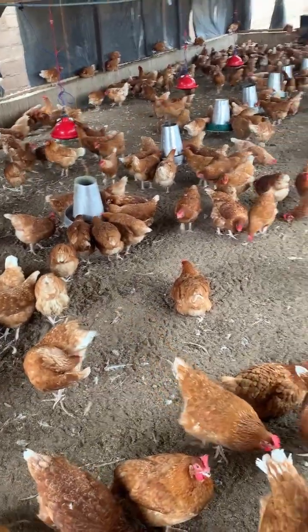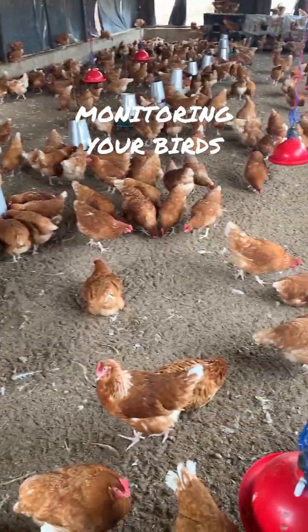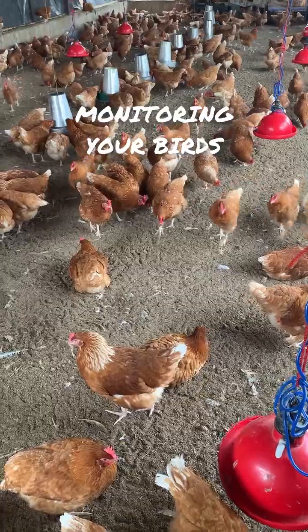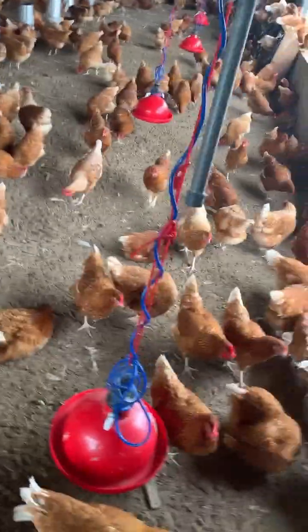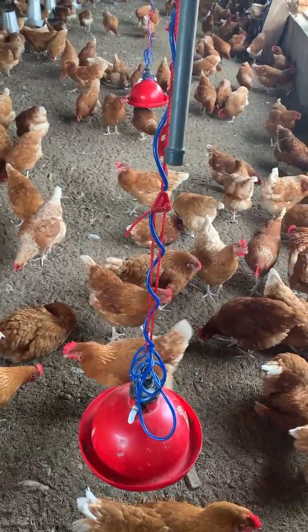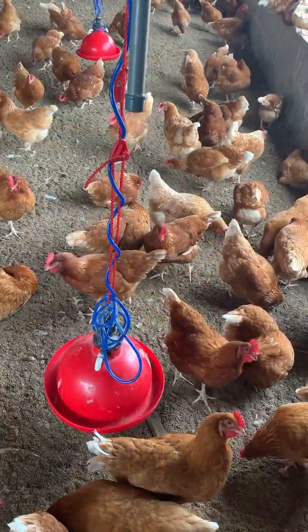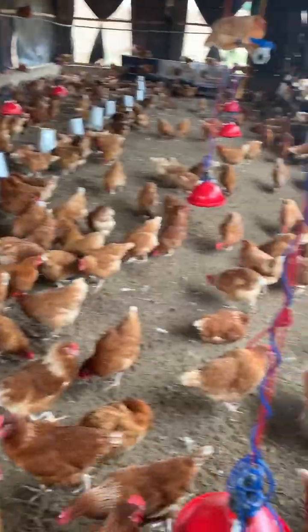Okay, so you have to monitor the health of your birds as well. Check your birds regularly, and if you see any sign or issue, make sure you act as fast as possible so it will not escalate and contaminate other birds as well.